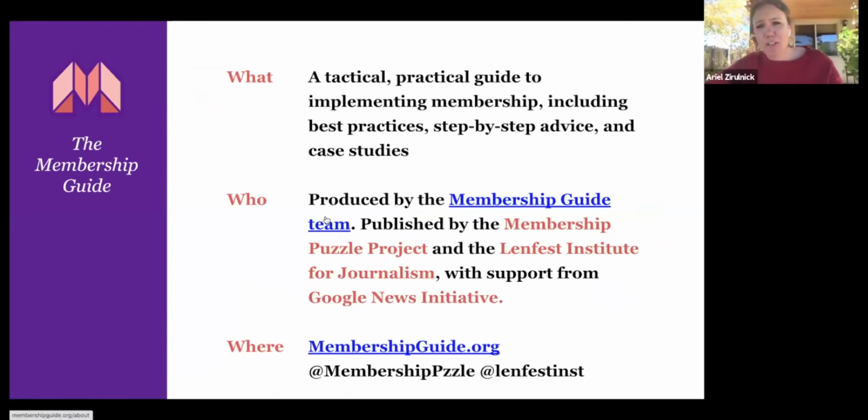So the membership guide, super briefly, because I think many people here are aware of it already. It's a tactical, practical guide to implementing membership. It includes best practices, step-by-step advice, and case studies. It was co-published by us at Membership Puzzle Project and the Lenfest Institute for Journalism in the United States, and it was financially supported by the Google News Initiative.